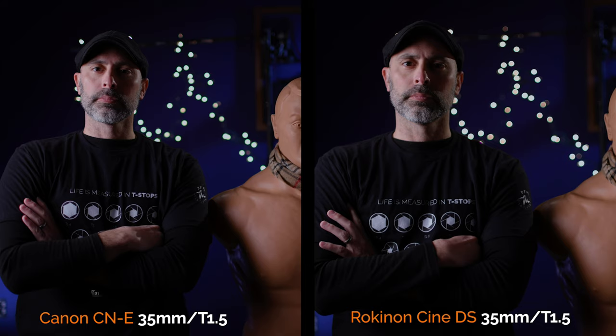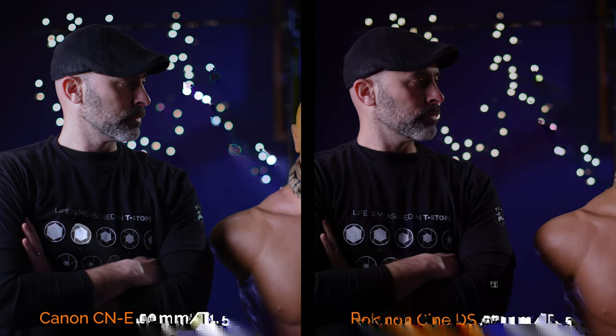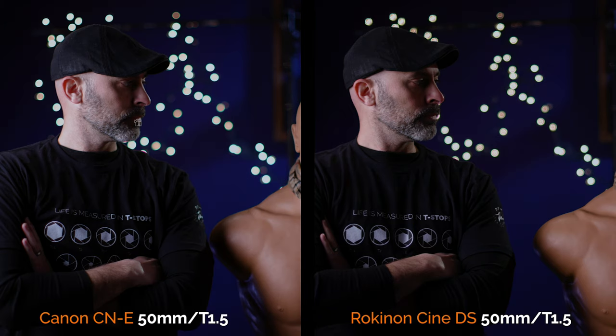I'm going to jump up to the 50 so you can look at it on the 50. And in the 50, once again, the contrast is a little bit smoother here in the Canon Cine, a little bit more, just a hair darker. I think once you get to 50 though, the bokeh, look at that. Both of those bokehs are really, really nice, really, really pretty.